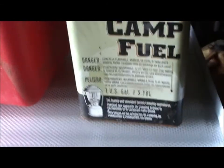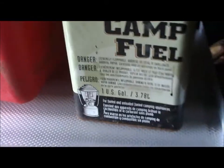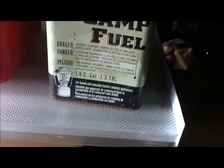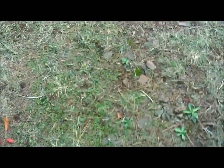I also have some Coleman camp fuel. I used to buy this cheaper Ozark Trail brand, and it was about $4 cheaper than the Coleman. Can't find this anymore. Coleman's kind of monopolized. Coleman's fuel is the only one you can buy around here anymore. I have several of those, not as much as I want. Every time I got paid, I was buying a 5-gallon bucket of kerosene, and then some lamp oil. I've also started buying a few Coleman camp fuels, but that's going to be my next focus. A lot of Coleman camp fuel.